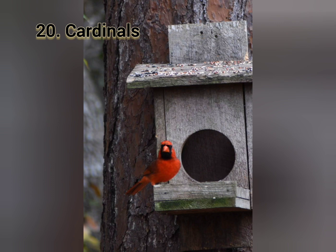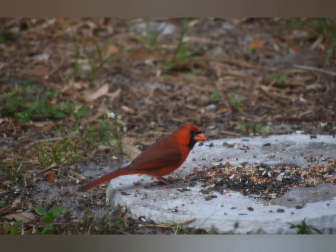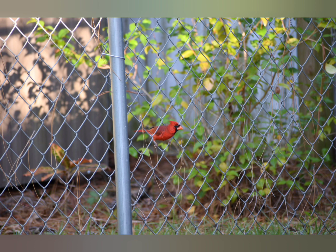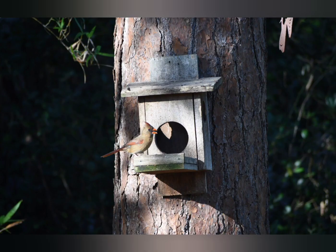Our next one is cardinals. Now, I'm pretty sure that you know what a cardinal is, but I have to highlight them because people don't necessarily know how ubiquitous they are here in Florida. If you put seeds out in your yard, you're probably going to get some cardinals. These little guys are fun to look at, and they have a nice little chirp. And even the females, which aren't as bright of colors, are still very pretty little birds.